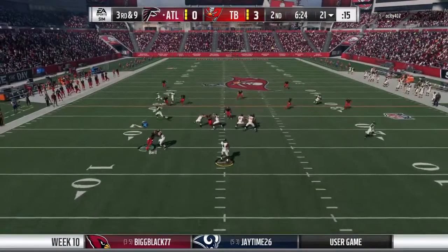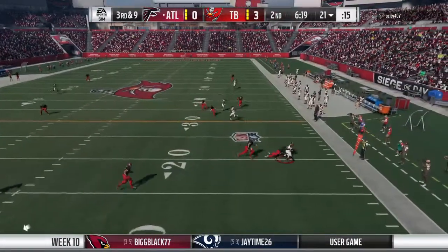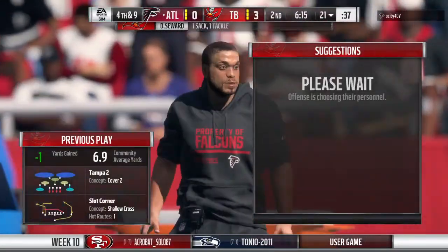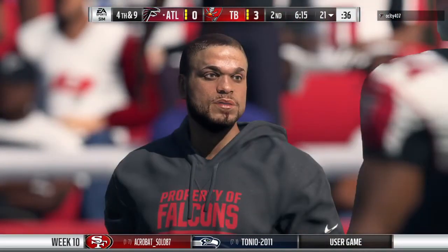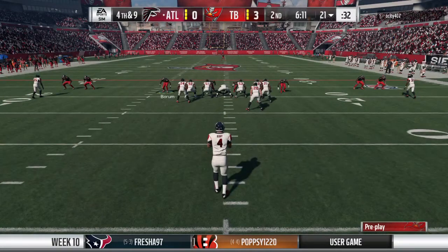Now Dobbs, escaping the pressure, right, and eventually taken down here. Great coverage downfield. Well, how about that? A dime set on defense, 6 defensive backs. None of them blitz. They're just back there in coverage. Defensive lineman gets the sack.